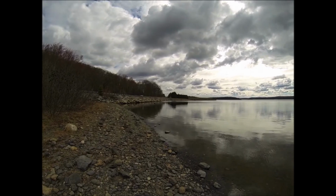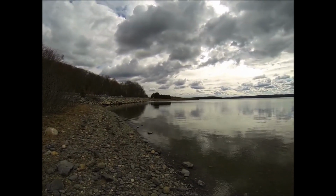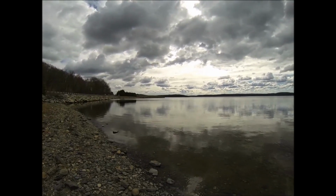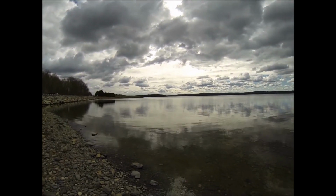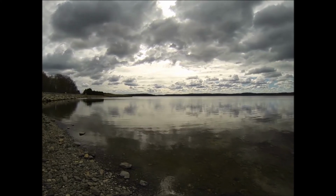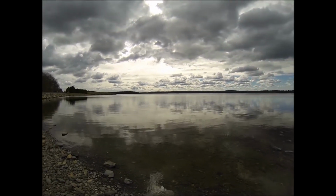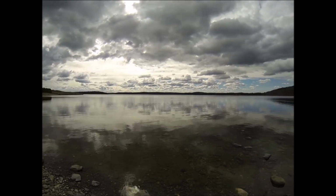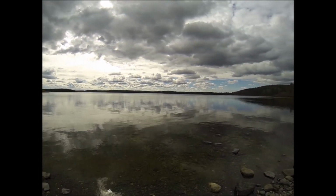Here's a nice little clip of the area I fished. It's GoPro. You got to figure out how to add music. But you can see it's an overcast day, right? And if you look closely, you'll be able to see that water there? See how shallow that is? See those rocks? That's like a foot of water, and it goes out quite a bit.